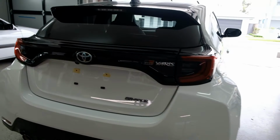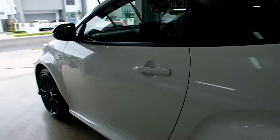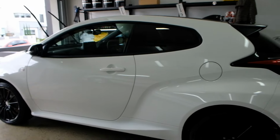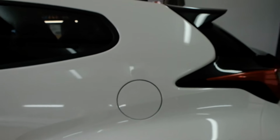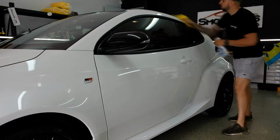Alright, so after its minor touch-ups and a complete inspection, we're happy with the paint's finish. We can move on to wiping the whole car down with some alcohol, some IPA, and then it will be ready for its coating.